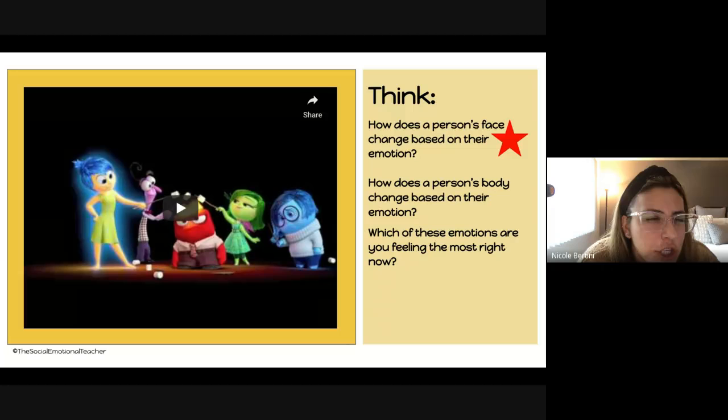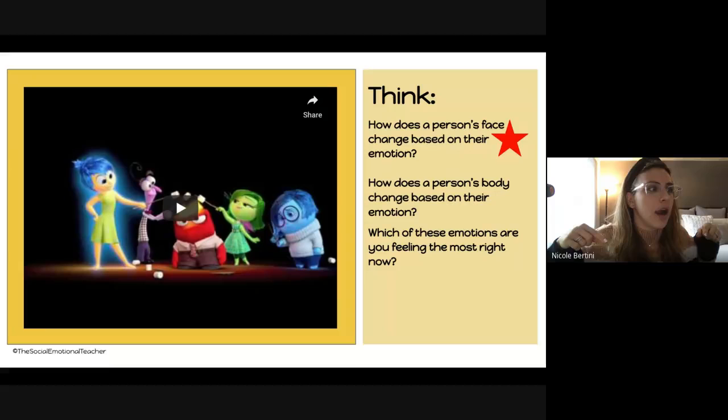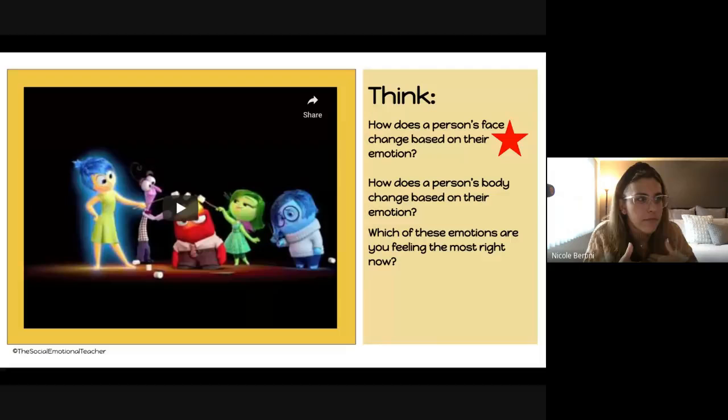Show us your surprised eyebrows. Oh my gosh, they jumped from being down here close to our eyes all the way up top. Show us your scared eyebrows. Oh, good, guys. Okay, so different parts of our face will change based on what kind of emotion we're feeling. Very good. All right, guys, now I want you to take a look next to our blue star here.